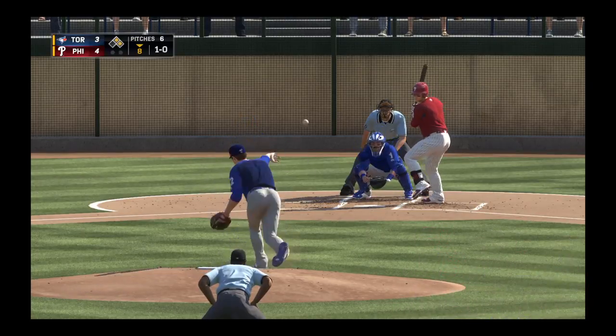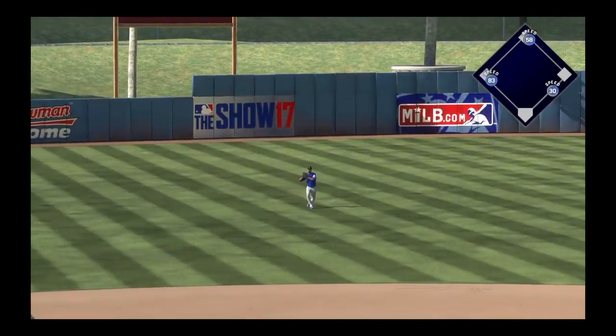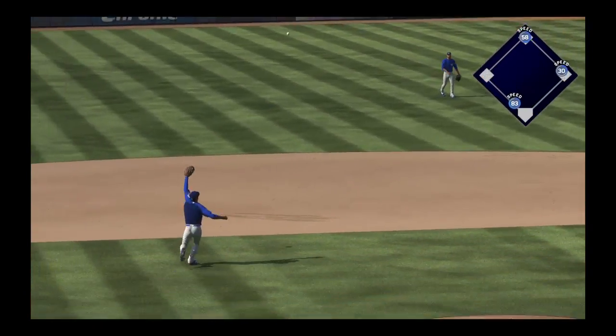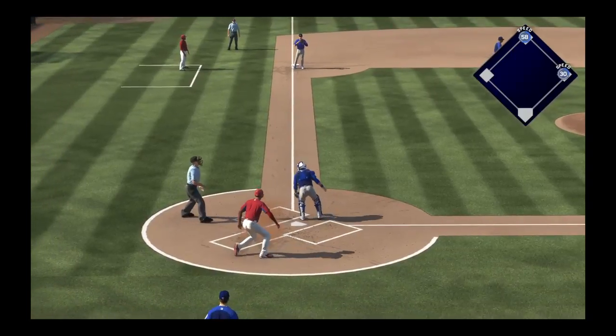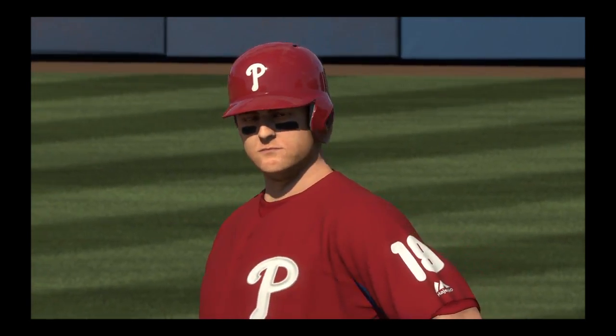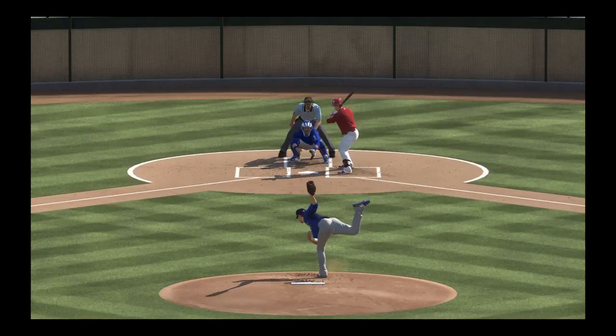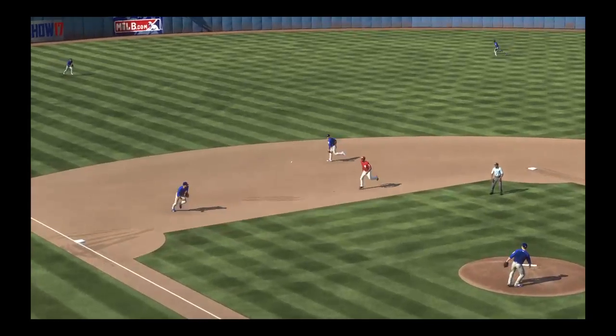A ball and no strikes. Here it is. Now a little flare out to left, and that ball's going to drop. A base hit. The throw home. And this will not be close, and the run will score easily. Well, that base hit right there gives them a two-run cushion. When you have a two-run cushion late in the game, you got to feel pretty good about yourself.